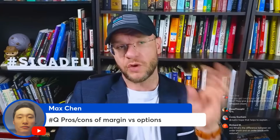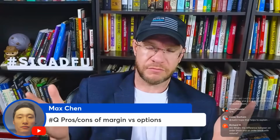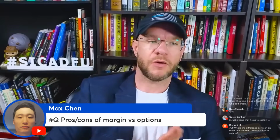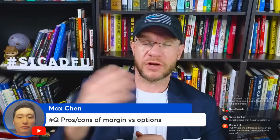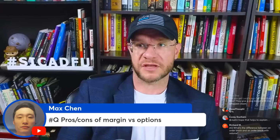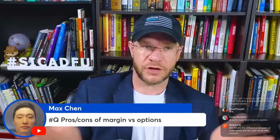A cash account, you have to wait for settlement periods. A margin account, basically, there are some restrictions. I'm not going to get into all the details and the weeds of that. But with a margin account, you're going to have a lot more freedom, a lot more flexibility, and you don't have to wait for the settlements as much. There are potentially cases where you would, but overall, I've never had to wait.